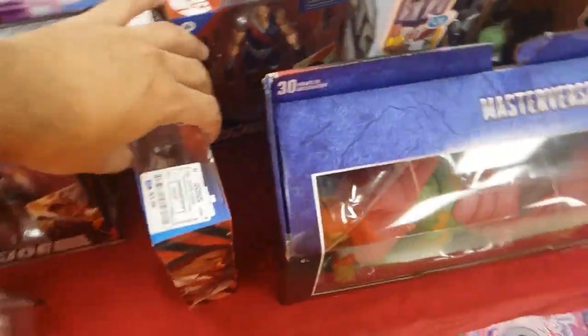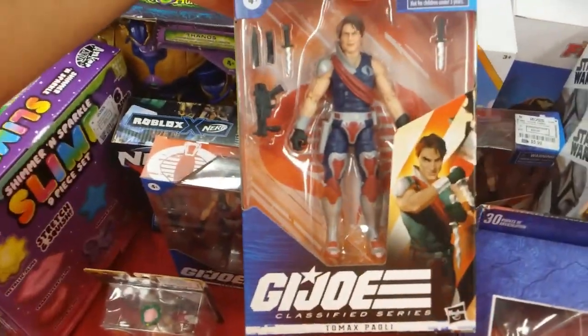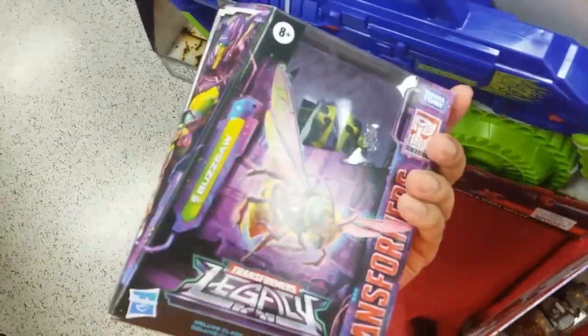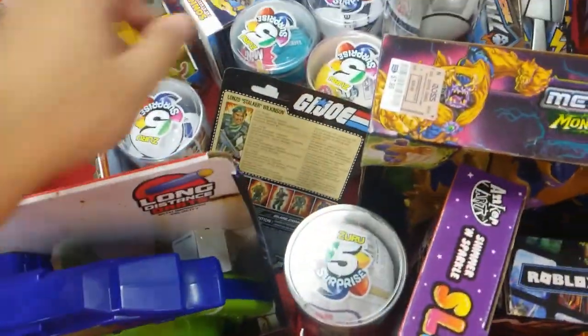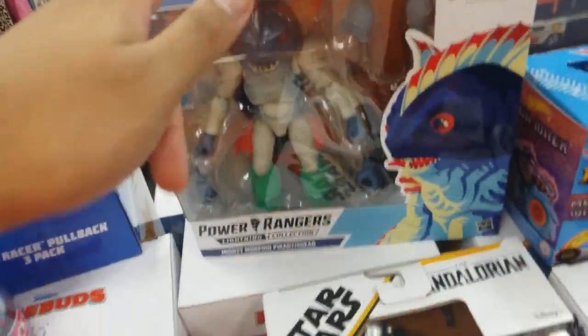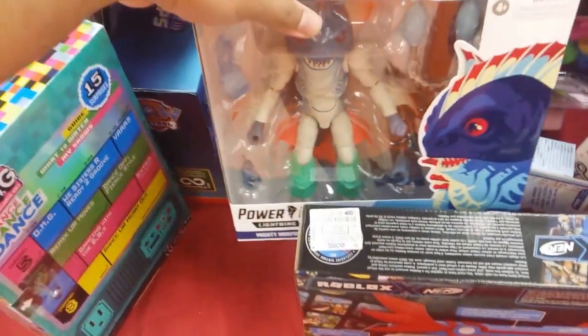And also, I did check around more. I found Tomax, and yes, I did pick Tomax up. There's the same one right there. There's Bossa. I already got Bossa years ago, so I'm good. They have the reissue of Stalker right there. There's Pronto set right there, which I already got, so I'm good on that. Another Pronto set. Jesus Christ. Okay. Looking around more of it right there.